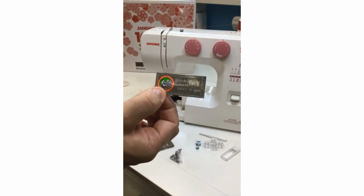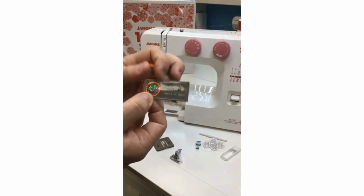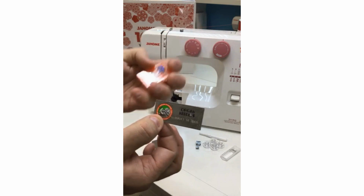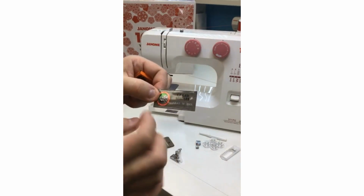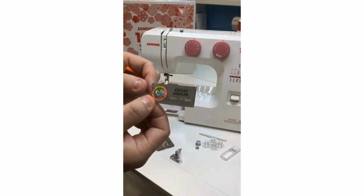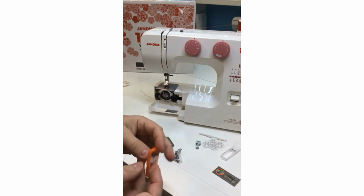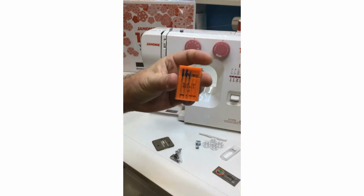We just don't have a little package like this that says Janome on it. Our needles usually come in these bigger plastic packages. So instead, we've got this little paper pack of Organ needles for extra needles. When you use those up and you need to change them out, you can totally go to your dealer.